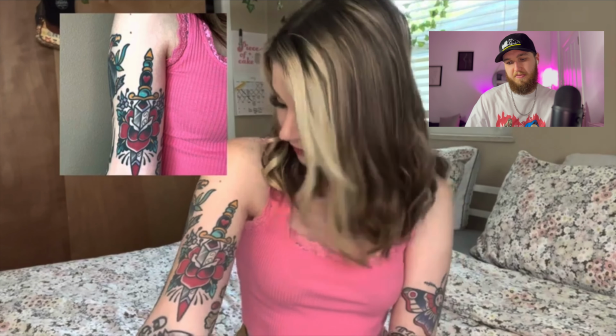What else have you got, Lexa? I went and got this one. So it's a little dagger rose, and this one's actually really cute, so I love this one. And then I have a spider. I got this one for a Turnover album. He's pretty cool. It's a little black widow.